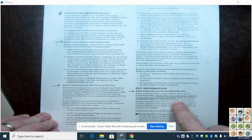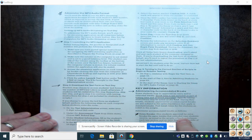For breaks, break time is not included as a part of the testing time and is timed separately. Extra breaks are extra 5-minute breaks built in, and those will be on the specific timing codes that you will receive in your mailbox on Friday.